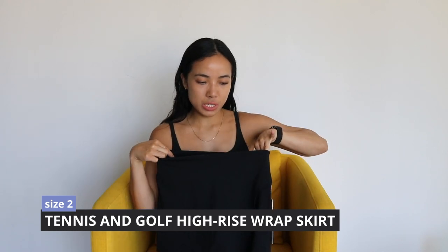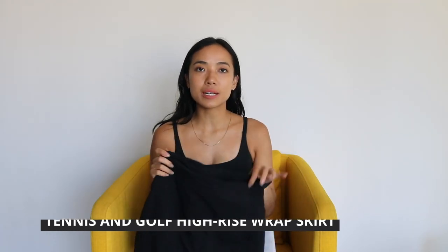The next item is a skirt. This one was one of the newer ones that I've noticed on the website. It is the tennis and golf high-rise wrap skirt in black. I think it only comes in black right now. I just wanted to see how the fit was. I think this is actually so nice. Something about the material, it feels thicker than the other skirt, and it's just so nice to put on. I am a really big fan of it.